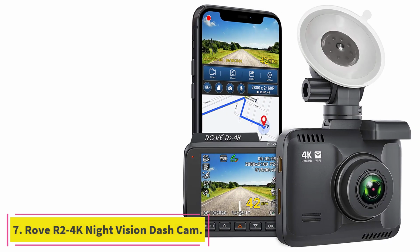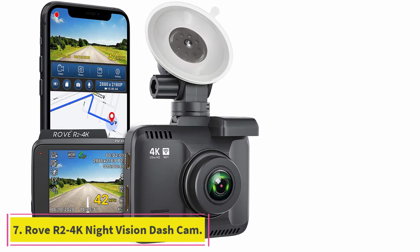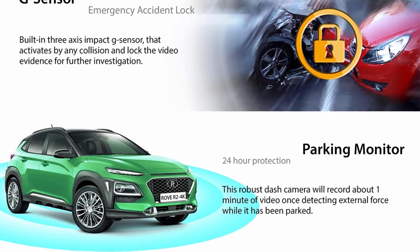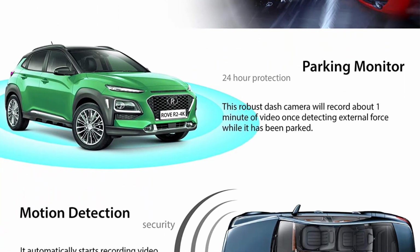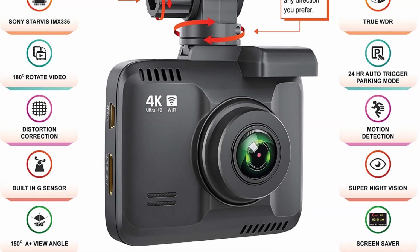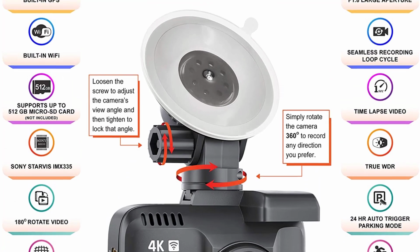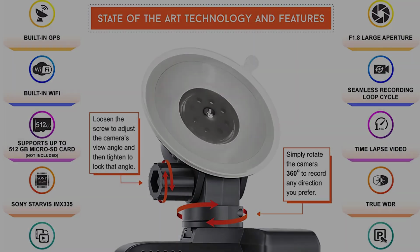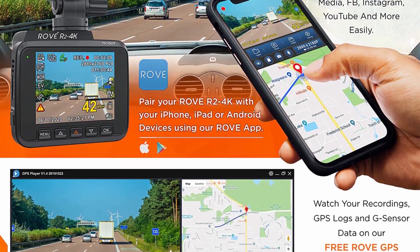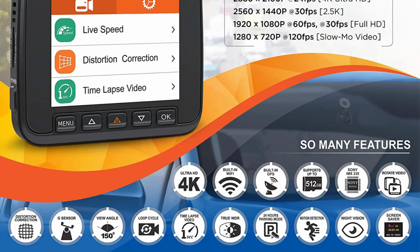At number 7. Rove R2-4K Night Vision Dash Cam. The unique feature in this cam which makes it an exceptional cam is its ability to record videos with resolution of 2160p. It also has an impressive night vision capability. GPS available in this can accurately record your driving location and speed. You can view your driving route and track it on Google Maps via Wi-Fi using the app or with our car DV player. It comes with free firmware upgrade.